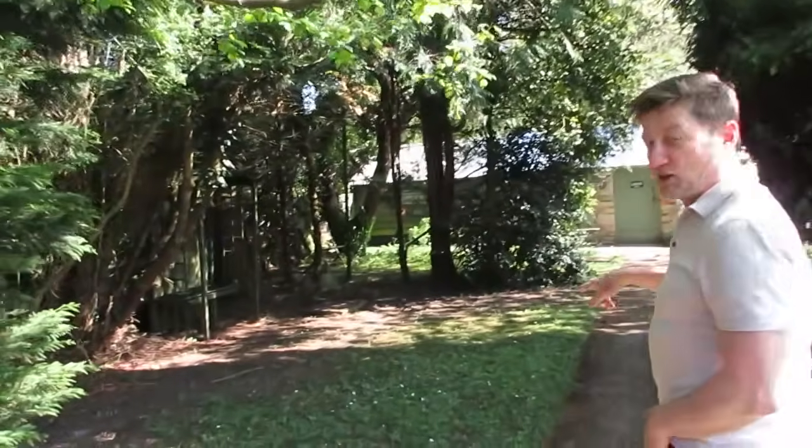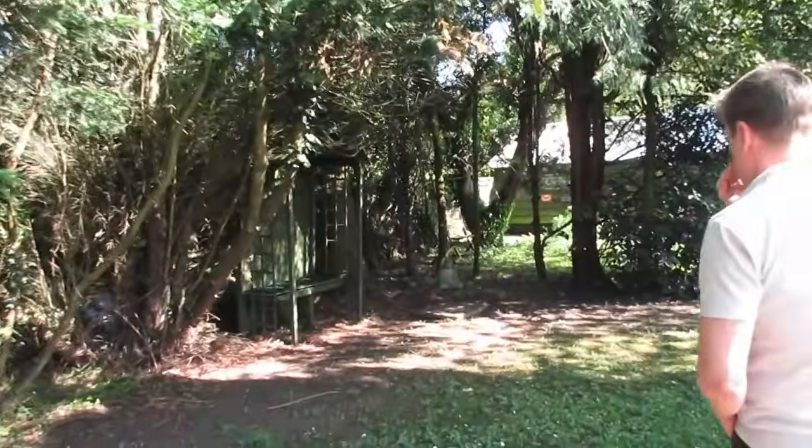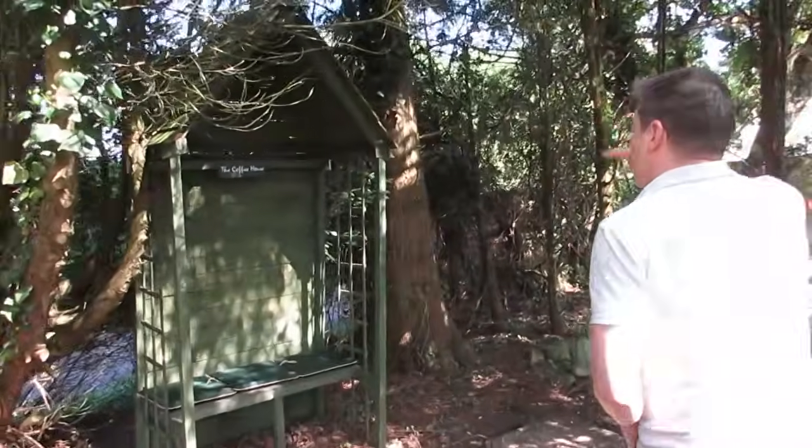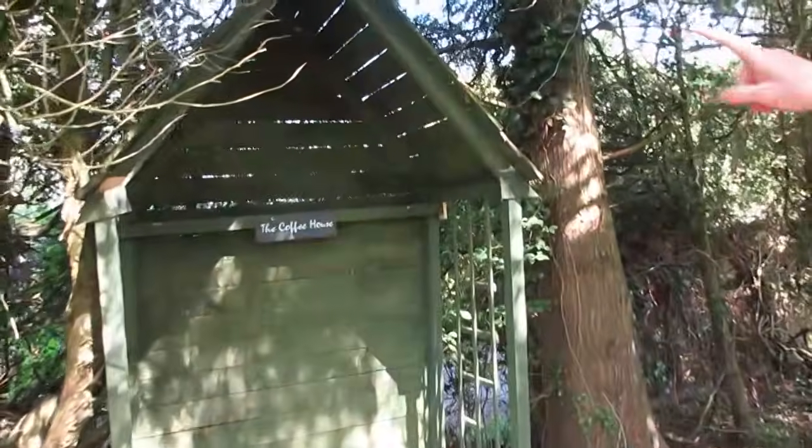So Julie's handed the reins over to me to show you around the rest of the garden. So you may have seen this area earlier, a little coffee house. I made this in 2022, actually. It's got a little name, date badge on there at the top.